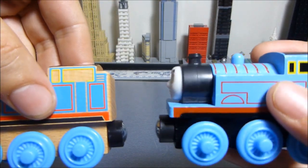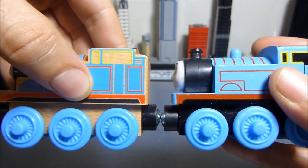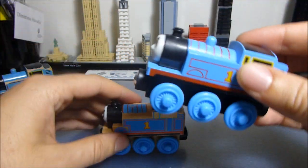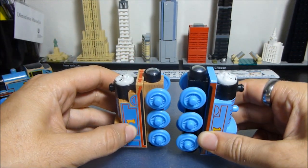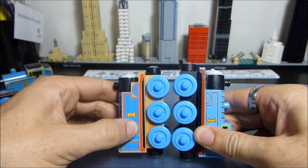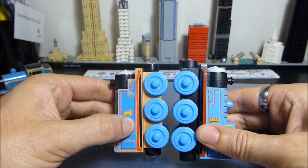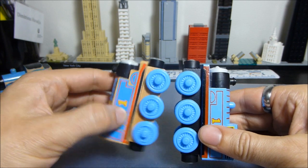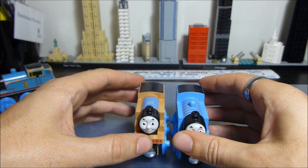Now they are indented on both Thomas Wood and Thomas Wooden Railway, and I think from looking at this, the magnets are exactly the same part. Okay then, so let's do a bit more of a hard up comparison. If we put these engines together, you can see that the Thomas Wood is shorter than Thomas, the original one. Even this Thomas has gotten shorter than this one in terms of height.